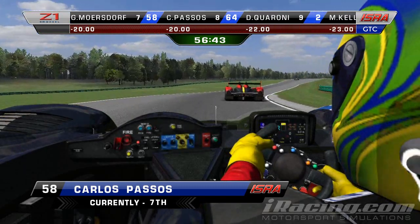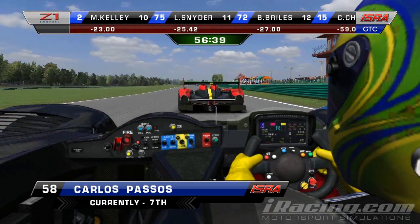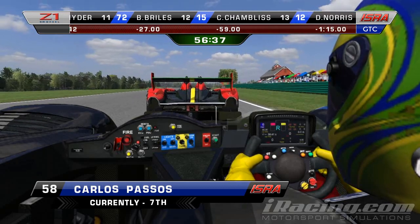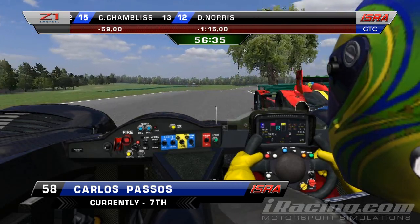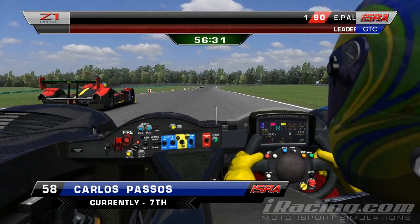Yeah, and I don't have the data to back it up, but I found that driving around here, the car has a lot less grip at VIR than it does at other tracks. And you really have to kind of balance it out with your, especially in the slow corners in particular around here. A lot of them are off camber.